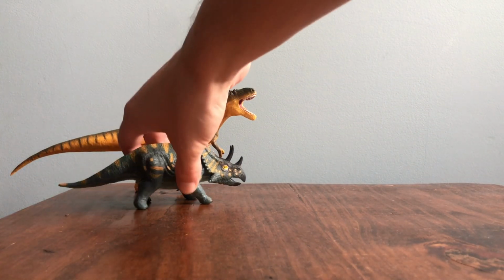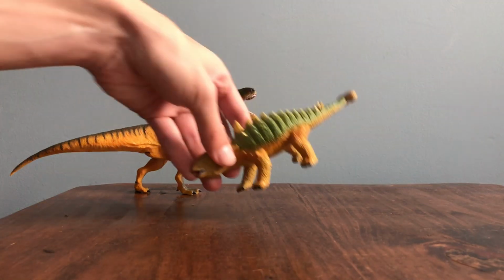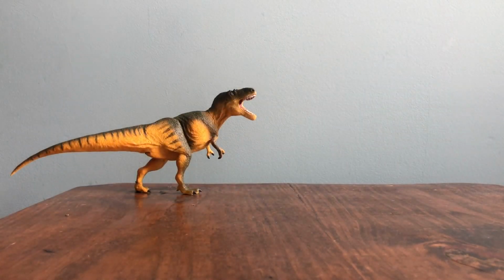So all we have left is the Hadrosaurs and one singular dinosaur from another group. So we'll get it first, and then we'll mention all the Hadrosaurs. So we have Euoplocephalus. This is from the GeoWorld line. I'm not sure if this is the Jurassic Hunters or the other line, but it is the GeoWorld Euoplocephalus, and now we'll get into the Hadrosaurs.